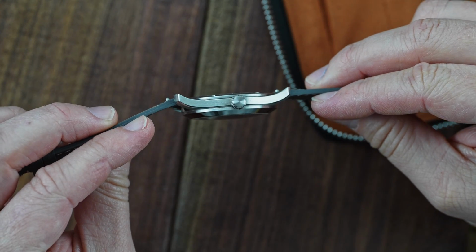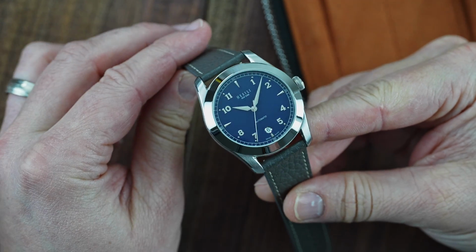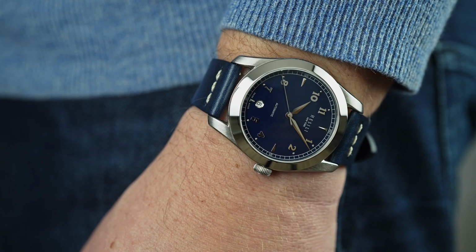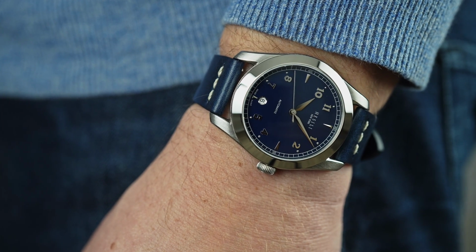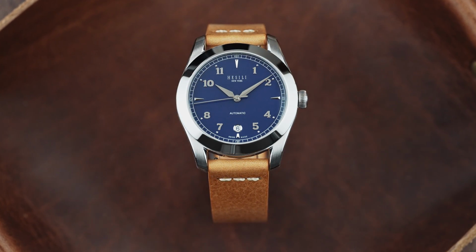40mm is above what most people consider the top end for a dress watch, but the Original Series 1 feels like it dances a fine line between dress and sport. There is lots of polish and gloss to give it that dressy vibe, but it still has a touch of aggressiveness to fit into the sports watch category.